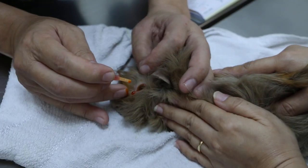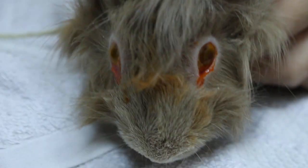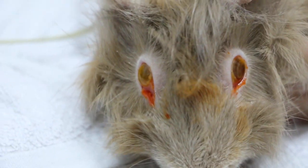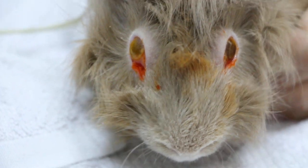What do you put in the eyes? Do you put any eye drops? Yeah, last time. When? Like last year? October. It's okay. One drop only, okay? Okay, the fluorescein eye stain, to check for ulcers. If it's green, that means there's an ulcer. Wait about one minute.